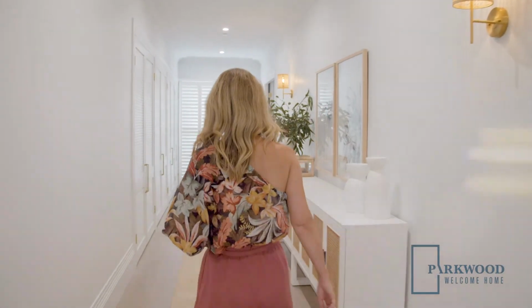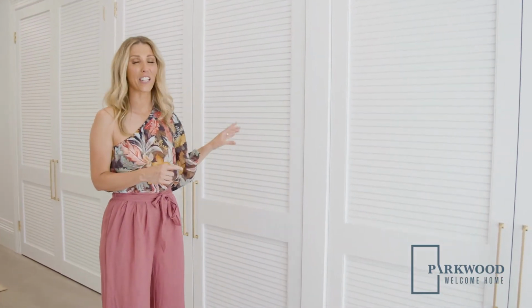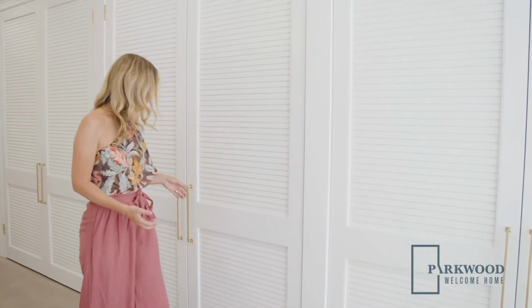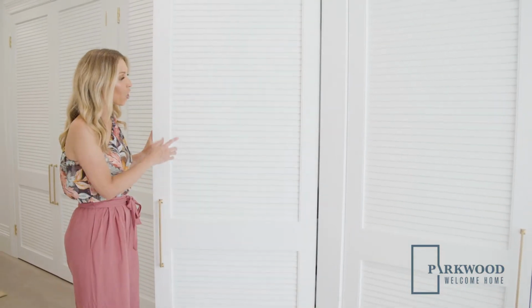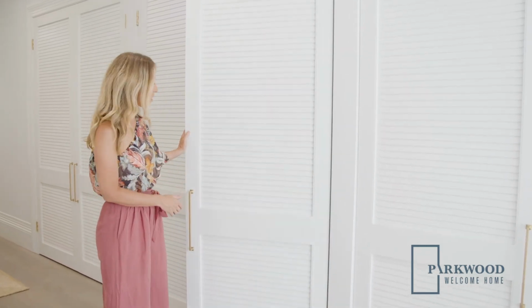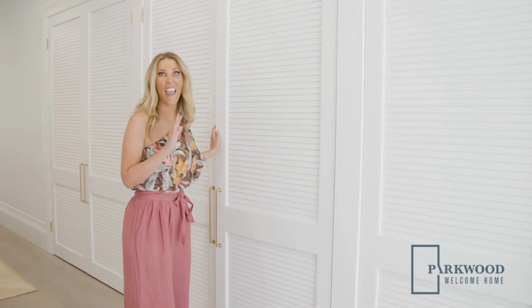We know what an important decision it is, and that's why we went with these gorgeous timber Louvre doors from Parkwood. For us, it absolutely brings to life our coastal vision, and it's such a quality door. These are closed louvers, and I'm going to show you where we've used open louvers elsewhere in the house. But when we saw these, we fell in love and literally put them everywhere.